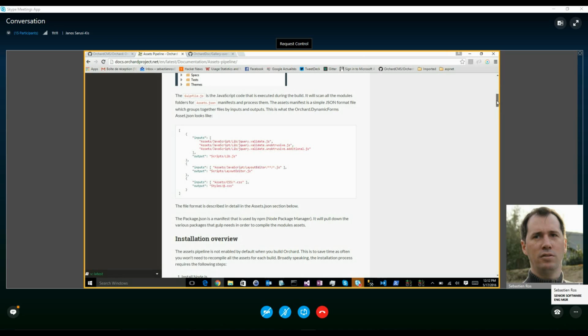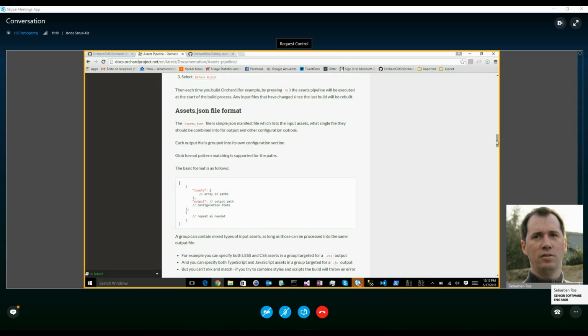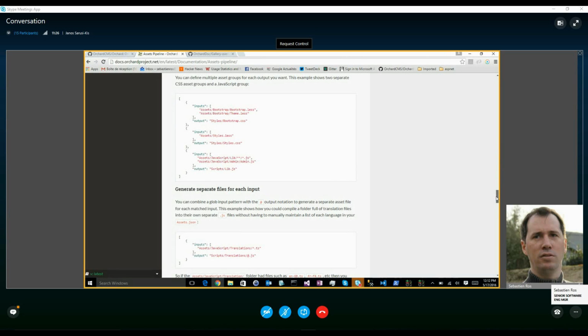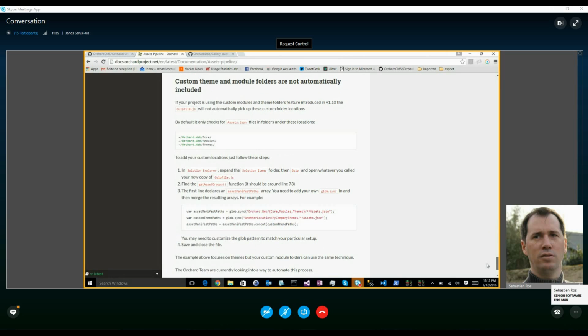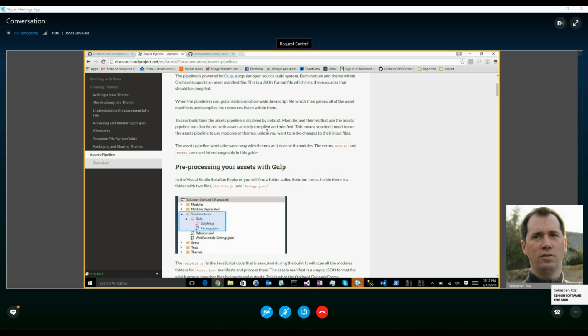Now, if you wonder how to manage your assets, to create, combine JavaScripts, process LESS files, SASS files, everything is explained here. Maybe too much is explained. Even the task runner, how to use the task runner in Visual Studio. So that's beautiful. Good job. Okay, even a link to the discussion. Okay, good stuff. So feel free to create more topics on the documentation. Any questions?